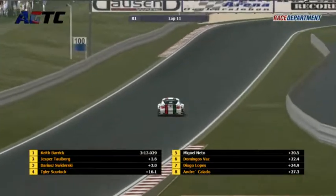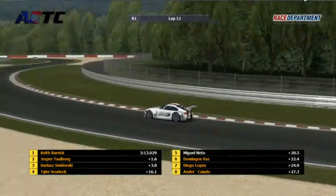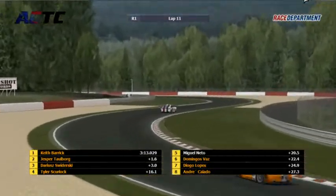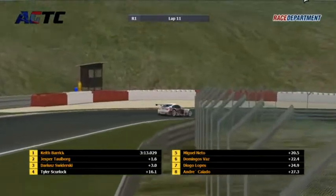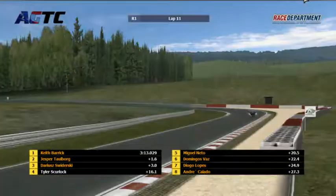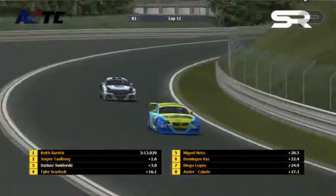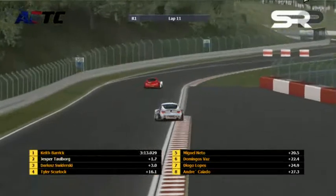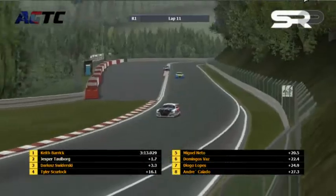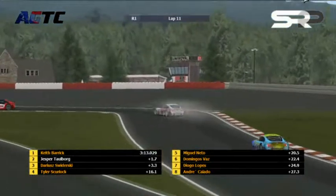NATO and Skurlock have got a big gap between those two now. Of course, Skurlock's up into 4th now. VR's dropped back. Skurlock aiming for a top 5 here. NATO and Skurlock are 4 seconds between those two drivers now as well, and they were very close before the pit stop, so Skurlock has won out there at the moment. And here is Swiderski. He's 3 seconds behind the leader now. Torborg 1.7 back from Barrick, and gaining as well because he was 2.2 back crossing the finishing line.